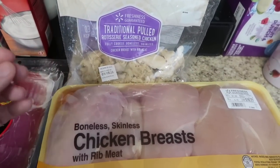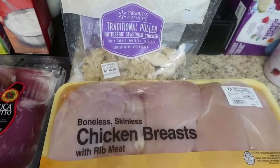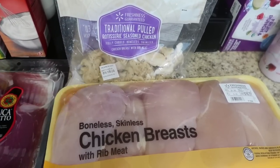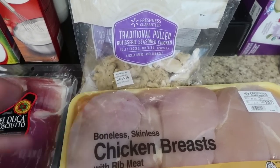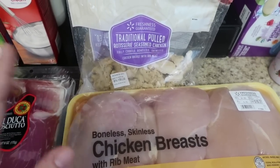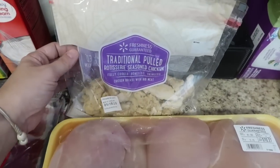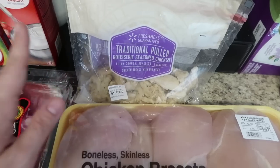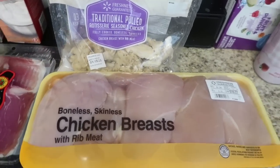So I want to try and avoid that, and when you order off the app, it doesn't give you an option to find a chicken that's less than 5 pounds. So next time I go into the store and I'm not ordering, I'll look for a 4 pound. If I find a couple, I'll get a bunch of them and throw them in the freezer so that I have them to use for this rotisserie. This is the first time I'm ever trying this, so we'll see how it works, but I'm excited about trying it, and that'll be for chicken salad.